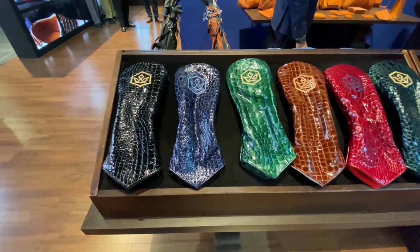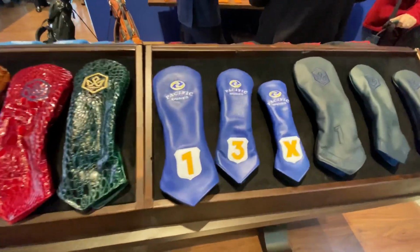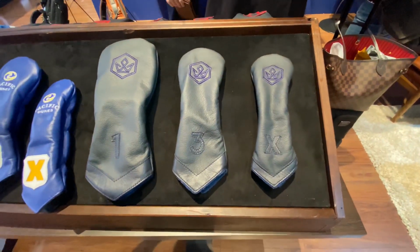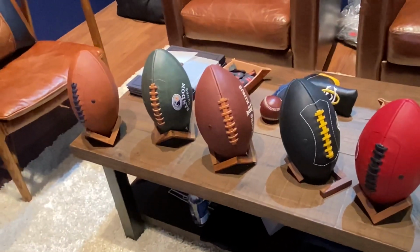More head covers from Lynx and Kings. Really cool look. And then you got the leather looks. This one has Bandon Dunes. Got a hybrid head cover. It's awesome. Another color option. Really cool stuff here. They even got some footballs they make. That's a Bandon Dunes football there. Really cool.